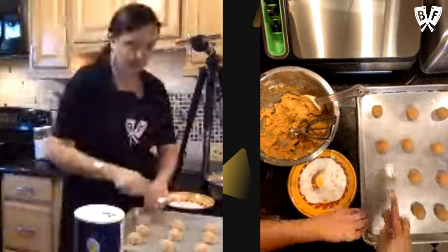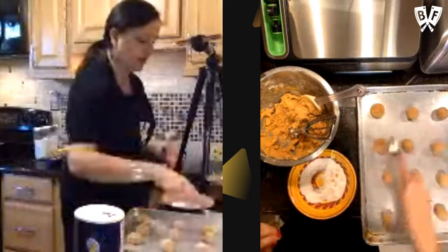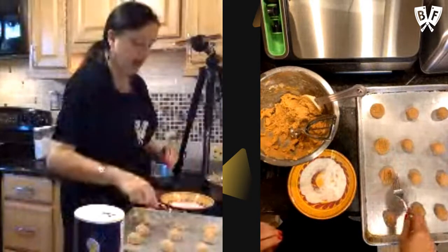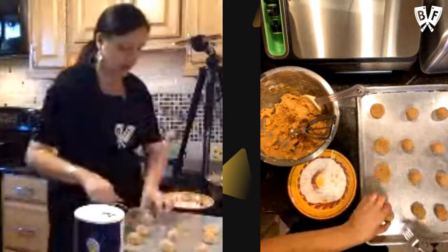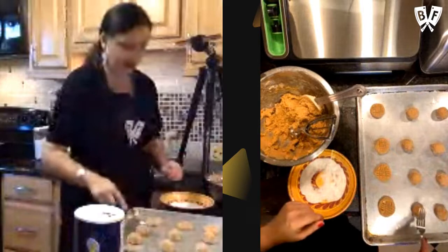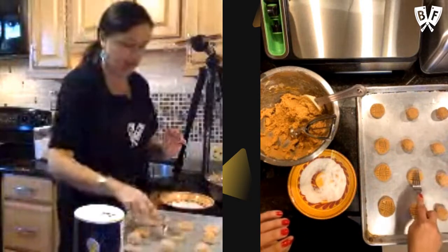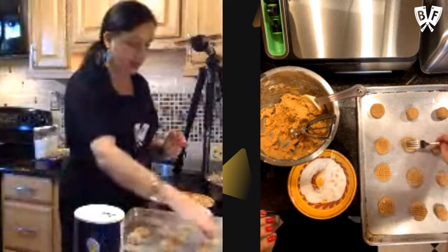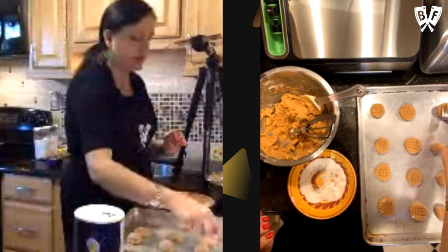So take a fork and you press down lightly in a little crosshatch pattern. So you just rotate it 90 degrees. Some people don't roll the peanut butter cookies in sugar first. They just roll the fork in sugar. But I like the kind of crispiness that the sugar coating adds, and it makes it easy to just go through and mark up all your cookies.